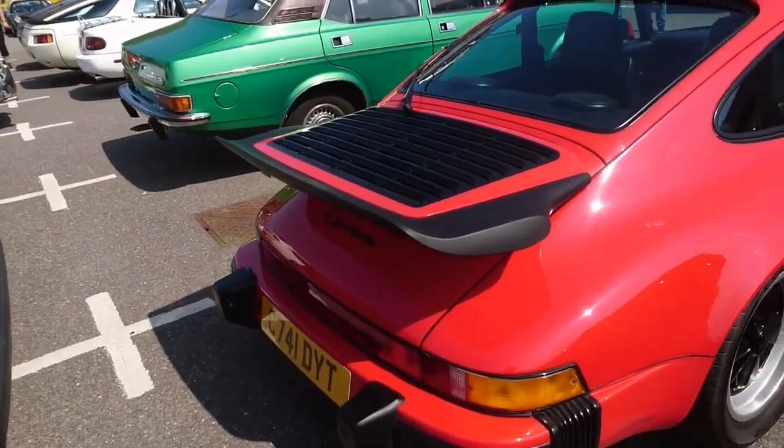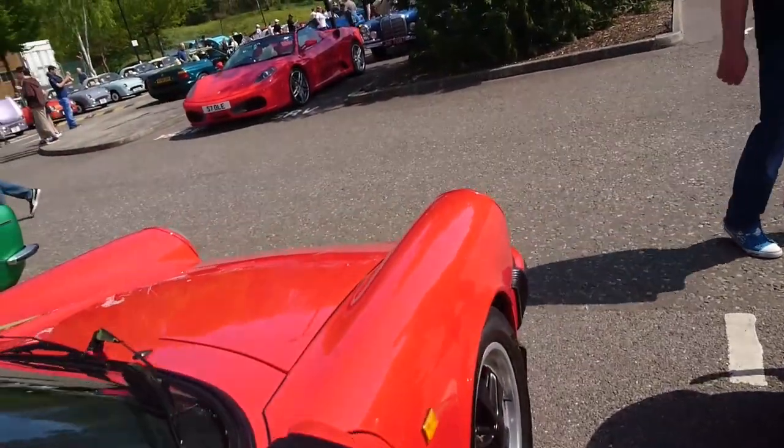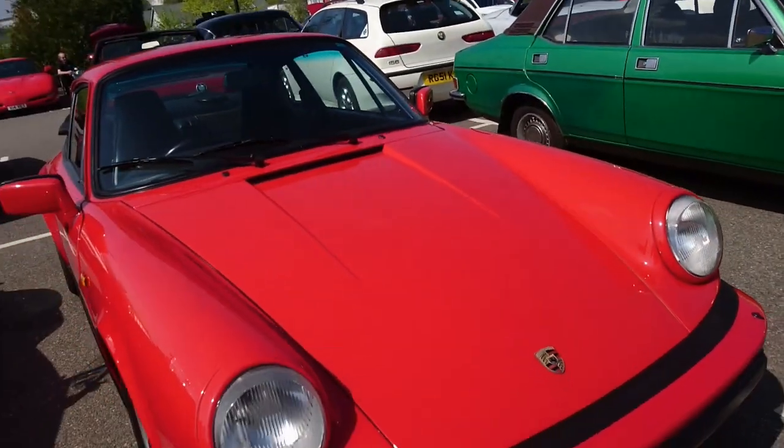1985 to 86 Porsche 911 Carrera, a little whale tail. It's not a Turbo. Those had a bigger whale tail thing on the back.